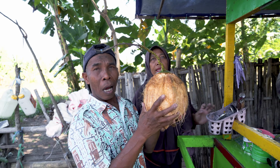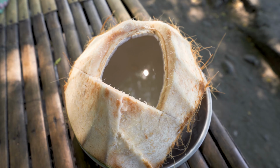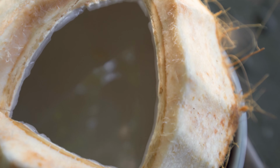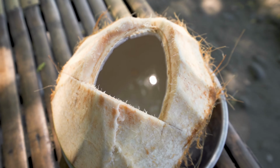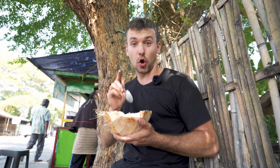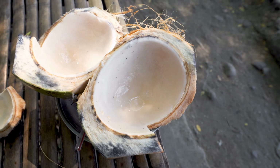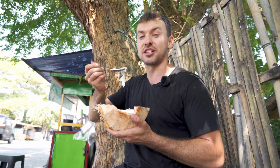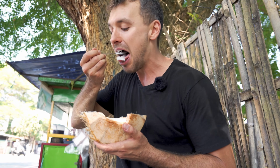What's best is that one single coconut like this can hold up to almost a liter of water. It's so much inside this one coconut. And it's not only good for your thirst, but also for your health, because coconut water has so many electrolytes and minerals, right? And the best thing about coconut is that when you're finished drinking, you can open the coconut and eat all of the coconut meat inside. That is so freaking delicious.